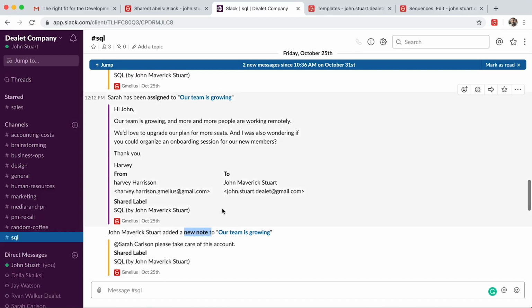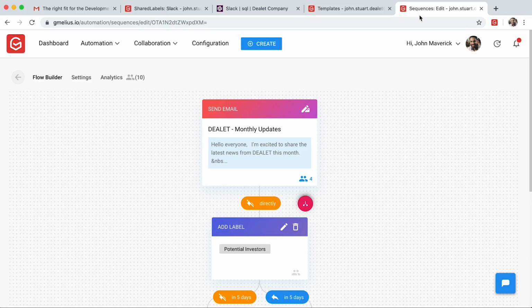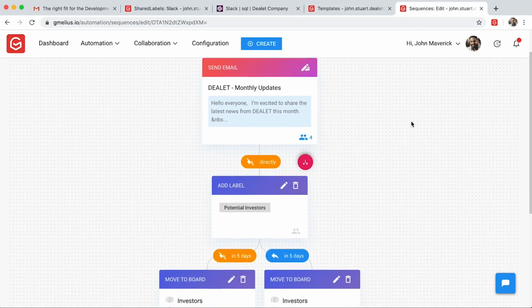And Gmelius saves your team time by putting the repetitive tasks on autopilot. They can use shareable features like personalized email templates and smart email sequences that scale your startup's outreach.